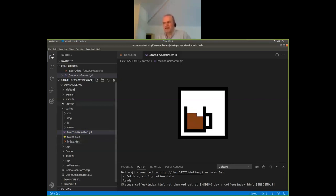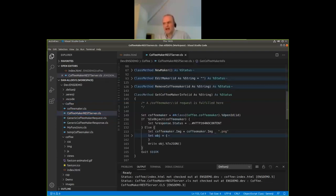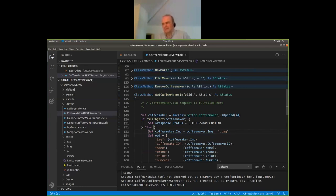He also is going to fix the problem with the broken link, and he has done a bit of research before starting to make the fix here. He's done some debugging. In fact, he's used Serenji to do the debugging, and he's determined that the issue is in the CoffeeMaker REST server class, where there's a class method getCoffeeMakerInfo, and in that there's a piece of code that is appending a .png extension onto the end of the image tag before it sends that back in the JSON. That turns out it's a misinterpretation of the spec. The database already has file extensions on there, so he shouldn't have that line of code in there. So he's going to remove that line of code.